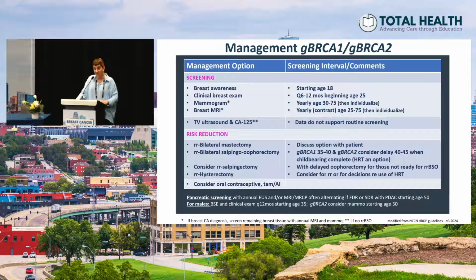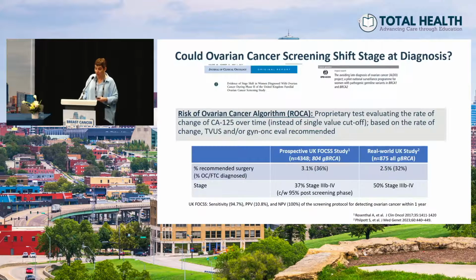Just to also discuss things, we're going to talk much more about pancreatic screening in a later part of this talk, but I just want to remind you that the guidelines now say that for BRCA1 and BRCA2 carriers, you should be discussing pancreatic cancer screening if they also have a first degree or a second degree relative with pancreatic cancer on the same side of the family that the mutation is coming from. Okay? And then for males, we're recommending clinical breast exams starting at age 35 and self-breast exam teaching. And then we're considering mammography in germline carriers starting at age 50 and germline BRCA2 carriers.